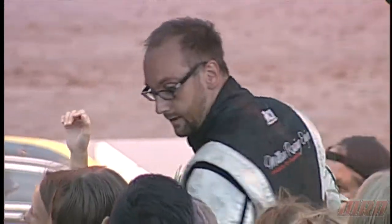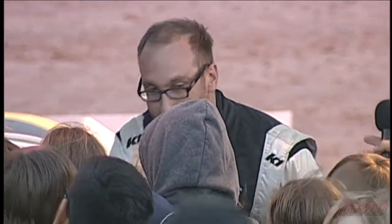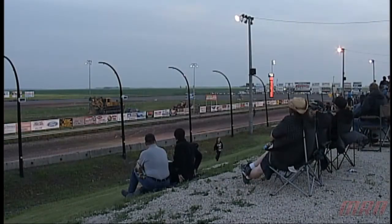How about it, ladies and gentlemen? A great job, Scott Greer in the 5G, your winner here for Castrol Edge in the modified division. All right, thank you, Darren. As we get ready to go racing here once again, we have late models coming up. Scott Greer, second win here at Red River Co-op Speedway.